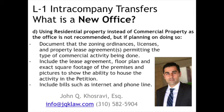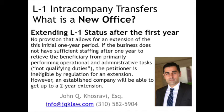E. Using residential property as opposed to commercial property as the office is not recommended, but if planning on doing so, make sure to document that the zoning ordinances, licenses, and property lease agreement permit the type of commercial activity being done. Include the lease agreement, floor plan, and exact square footage of the premises and pictures to show the ability to house the activity in the petition. Include bills such as internet and phone line, and it's best to have the landlord include a letter explaining their knowledge of the situation.